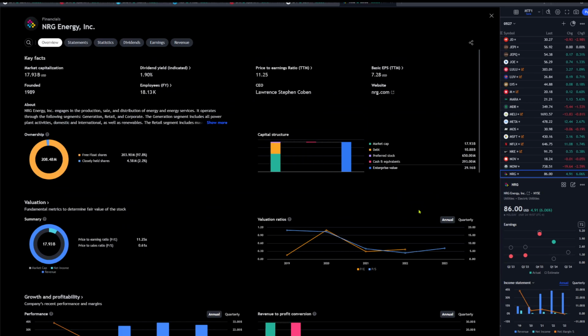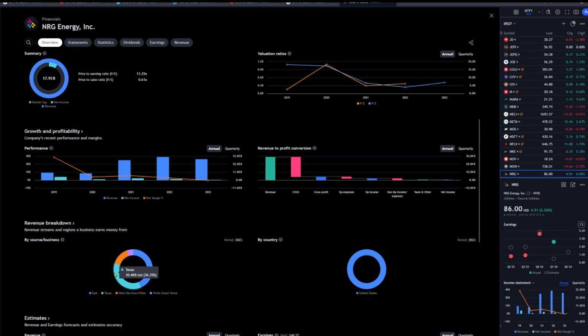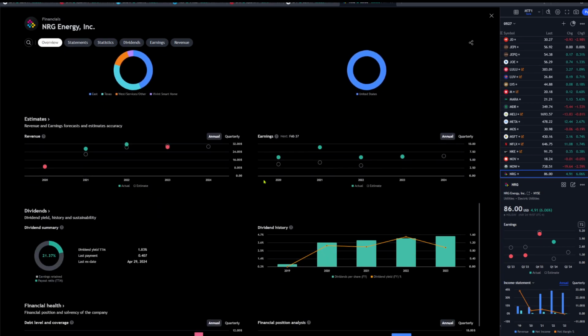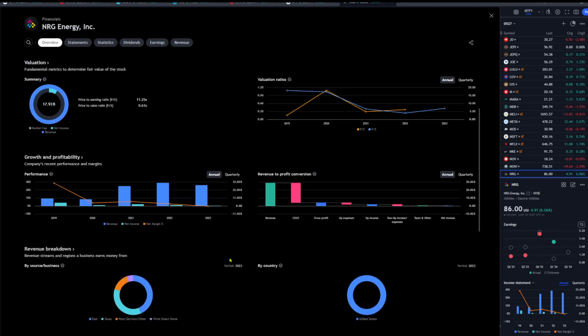AI play. Well, if it's an AI play, short the hell out of it. Energy consumption going through the roof. Okay, so why are these guys not collecting the sales? If it's going through the roof, why are your sales flat to down? So I don't get it. No margin whatsoever. Texas, most of its income, and the East, whatever that means. I think this is just a pure dividend play. Look at the debt they have, which is probably what they do in that business. It's just a dividend play. That's all there is to it.